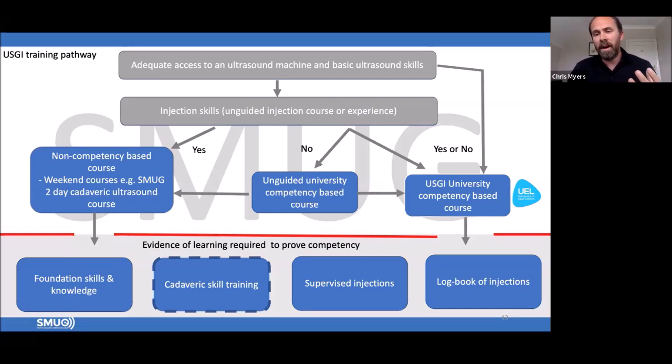We've changed that with the UEL course, which is the first ultrasound guided injection university accredited course. We started it in September. We're doing another cohort in September. So within that, we would expect you to have basic ultrasound skills as a prerequisite before you come on the course. But on the course, we cover all the pharmacology, all the medical legal aspects, all the consent process, et cetera, as you would get on an unguided course, but we've integrated it into a guided course. So we also have guided injection training in a cadaveric lab as well as in the classroom.